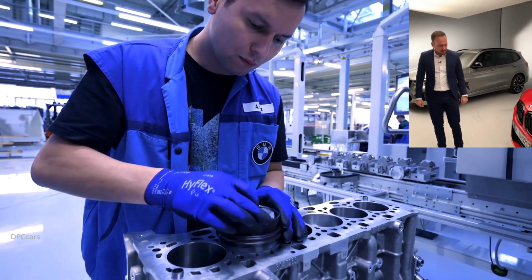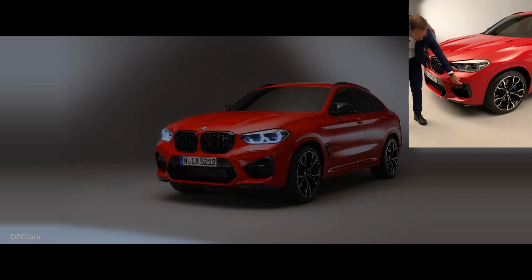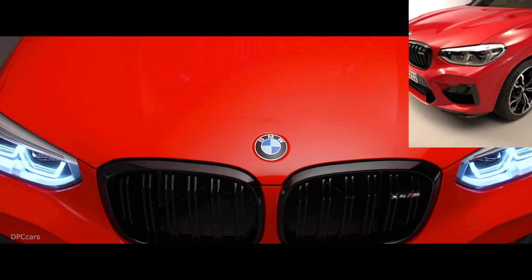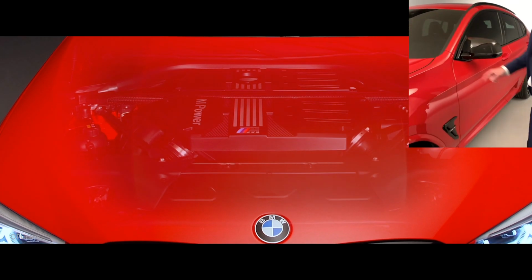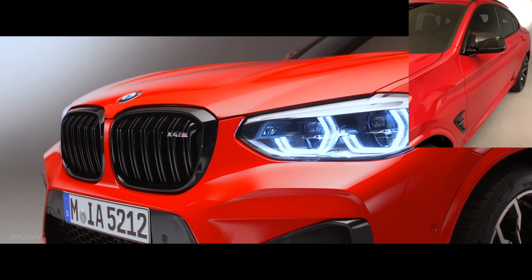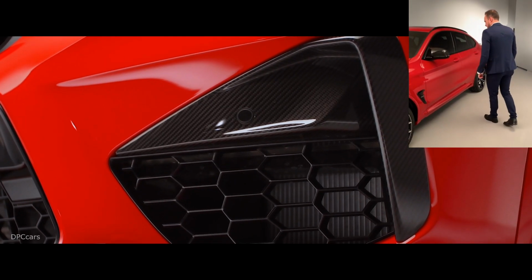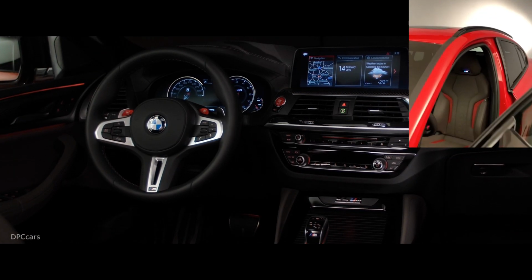So let's come to the exterior. On this car you see the competition version with black details, but also with carbon fiber exterior package with splitters in the front, and then we have mirror caps in carbon fiber as well, which in my opinion fit very well to the actually brand new paint job. This is Toronto Red, which will also be the launch color version of the X4M. When we move to the back of the car, I want to take a quick stop to show you the interior and some very neat details we offer.